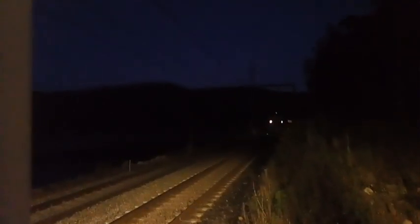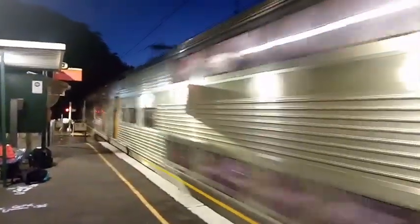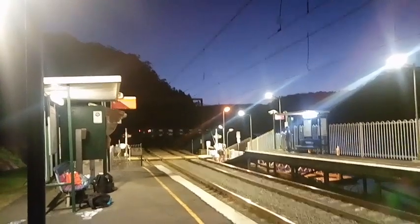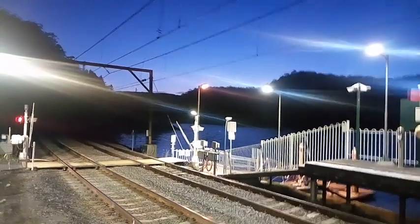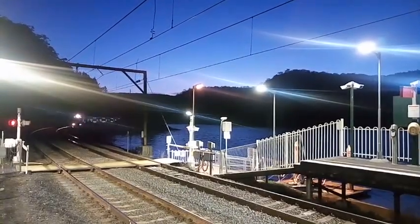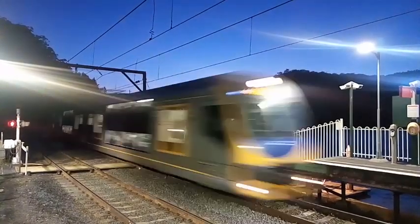We have a northbound service passing through. V7. V49, bound for Newcastle Interchange Express. An Oscar about to pass through platform number one here at Wondabyne, bound for Central, running express. H25.